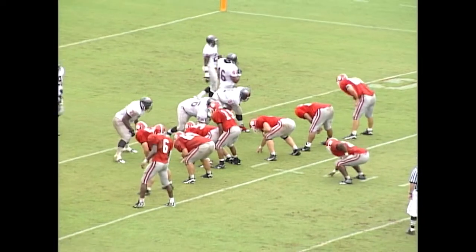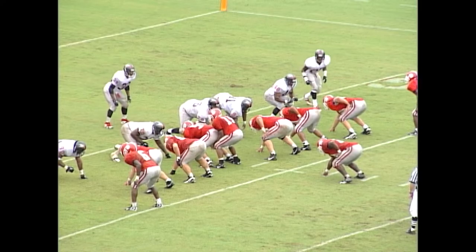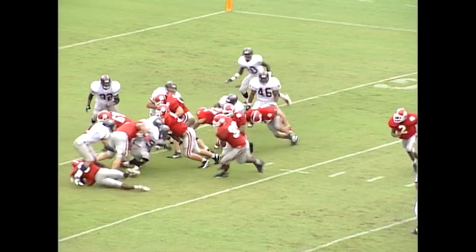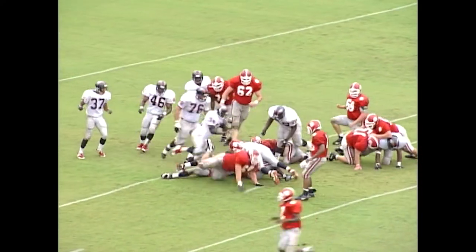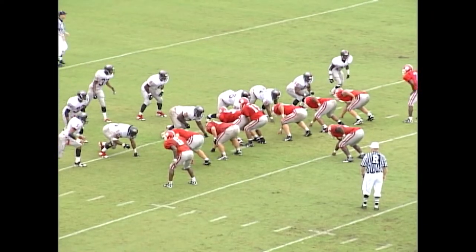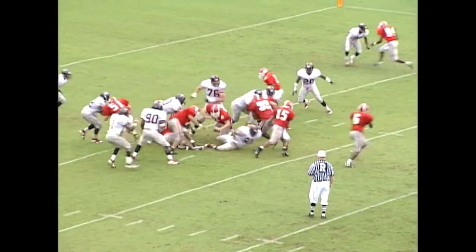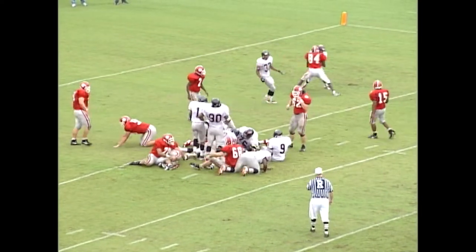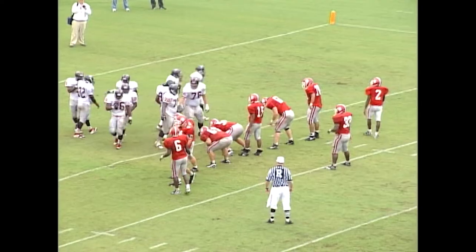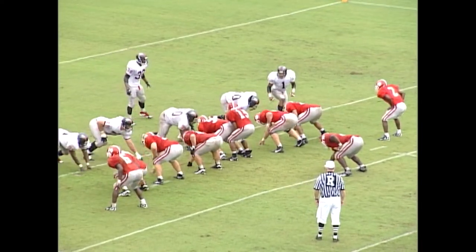West Alabama, an impressive drive here. They've held the ball for 5 minutes, 2 yards short of a touchdown. And he's going to be knocked down by Tobias Carter, a good play, 233-pound fullback. Everybody's tied up at the line of scrimmage. Put the man in motion, give it to the fullback, and he's going to be stopped short again by the Blazers. And the Blazers have just about 9 guys on the line of scrimmage.